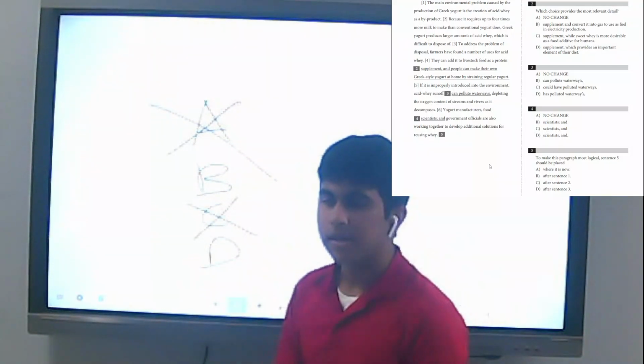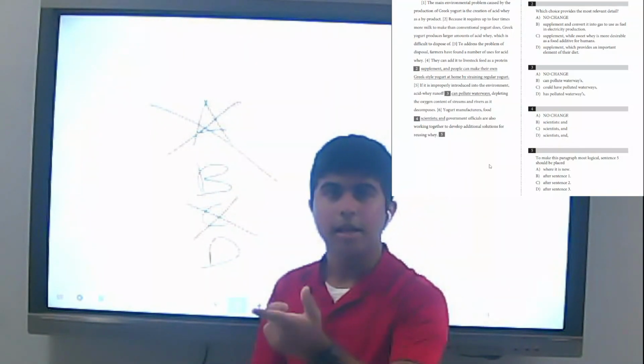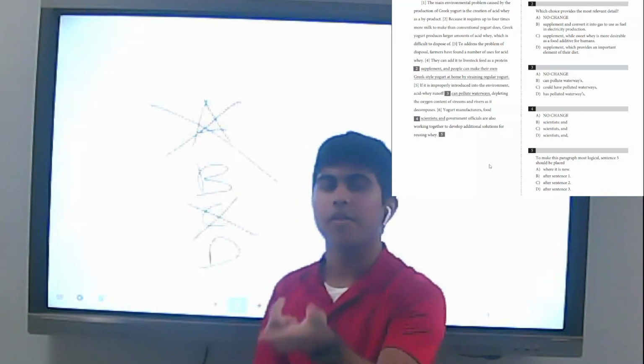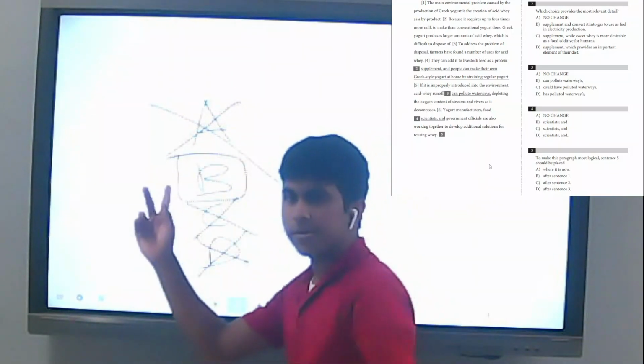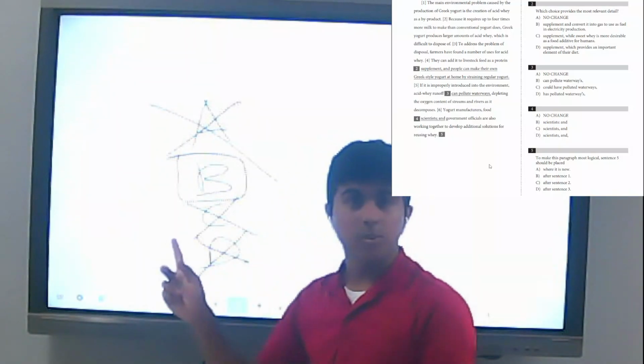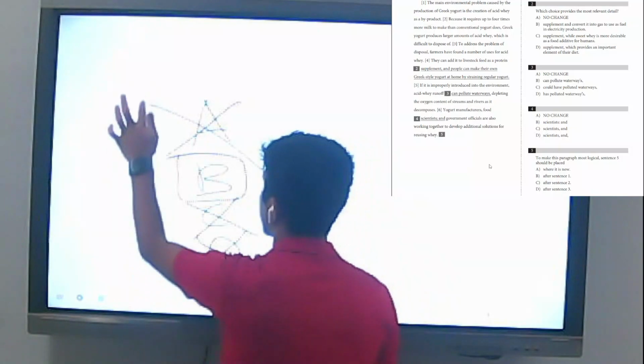And then after sentence 3 is about uses for acid whey. That's a good thing. You don't want to put the bad thing back in there, so that's not going to work. And our answer is going to be choice B. Choice B, after sentence 1, that's where we're going to put it. And we can keep going to the next question.